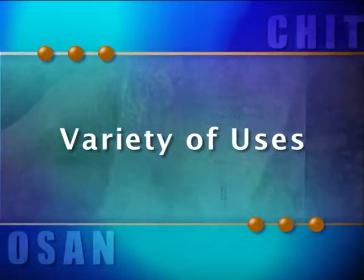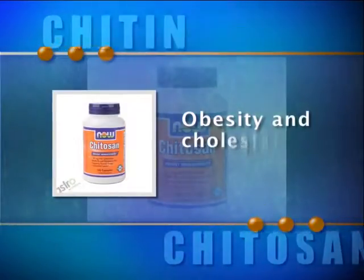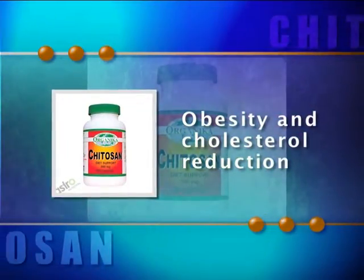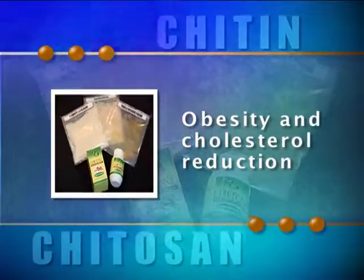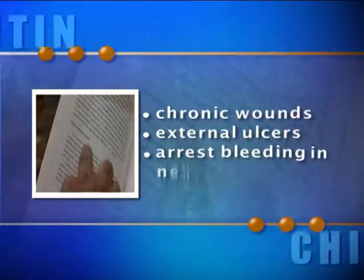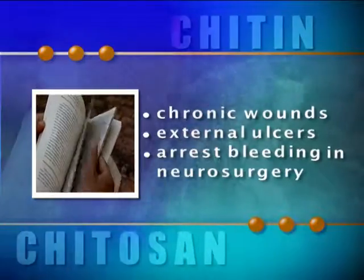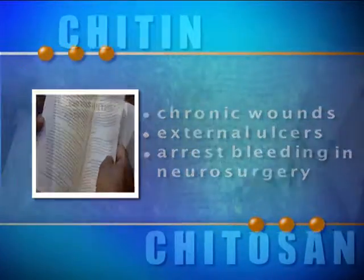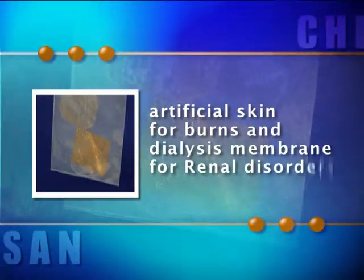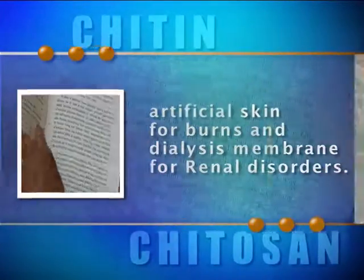Chitosan has a variety of uses. Prime among them are medical. CIFT has developed high-quality chitosan for use in diets for treatment of obesity and cholesterol reduction. Studies have shown the effectiveness of chitosan for treatment of chronic wounds and external ulcers and to arrest bleeding in neurosurgery. Chitosan also finds usage as artificial skin for burns and dialysis membrane for renal disorders.